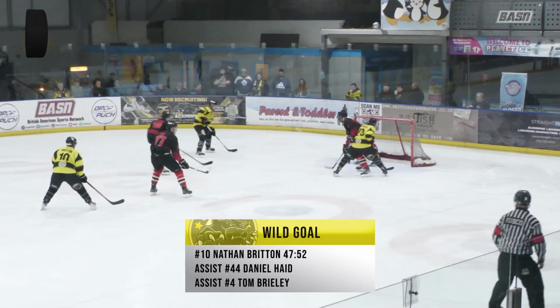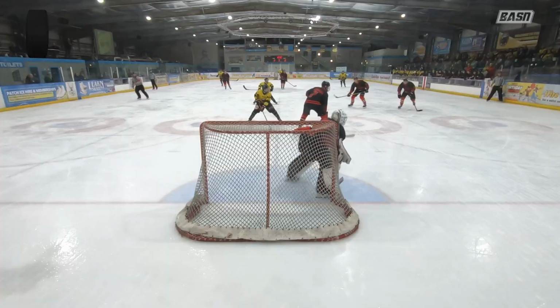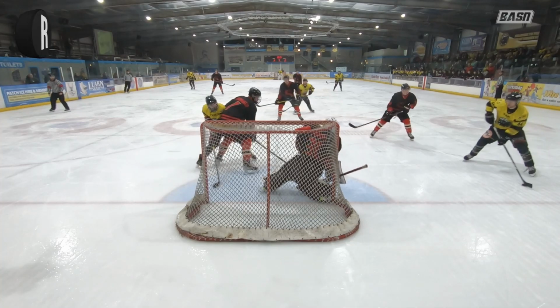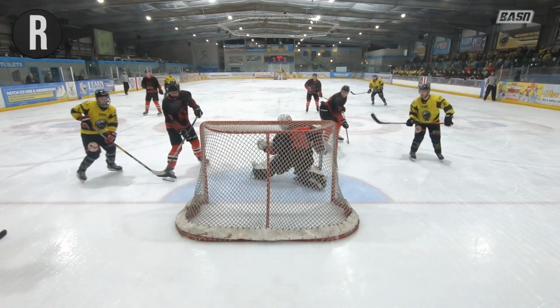We'll see it again there. Hyde holds up, drops it last second. Brierley skating in on that. Brown's already committed, looking on Hyde, and with that, it's now Widnes Wild 3, Billingham Stars 2.